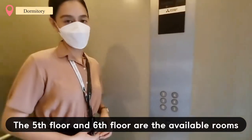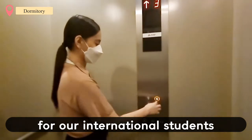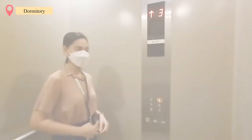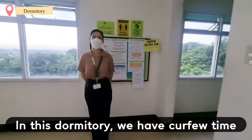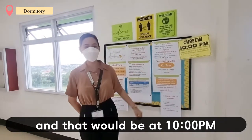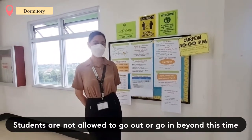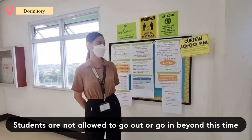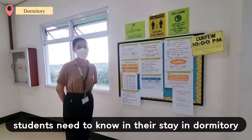Fifth and sixth floors are the available rooms for our international students. In this dormitory, we have a curfew time, and that will be 10 p.m. Students are not allowed to go out or come in beyond that time. And here are other announcements the students need to know.